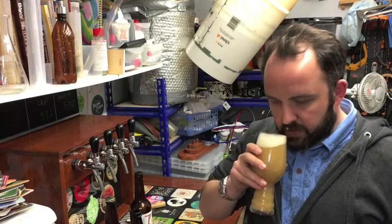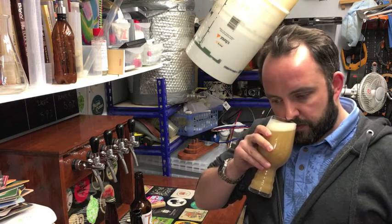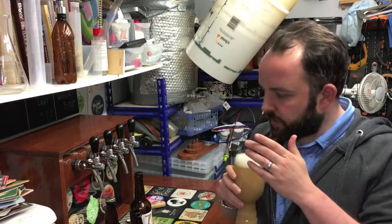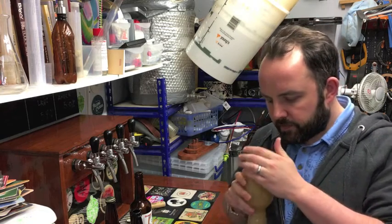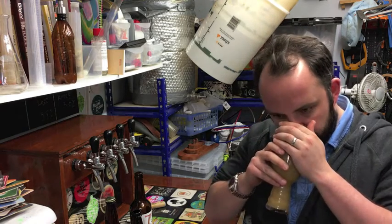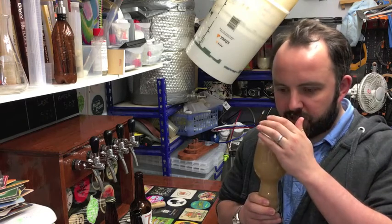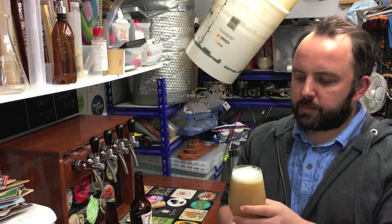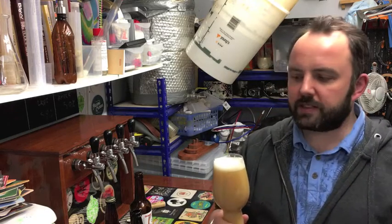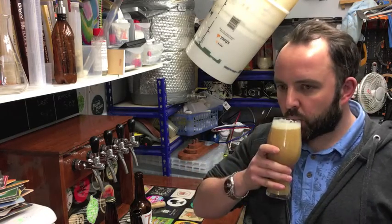Aroma, juicy, surprisingly enough. Citra's definitely in there. It's not as pungent as some of the other New England IPAs that Timmy has sent, but it smells really nice. Maybe a bit peachy, bit of pineapple on there. Yeah, citrus fruits as per usual. Let's have a taste. Cheers, Timmy.